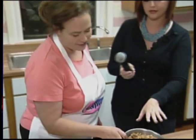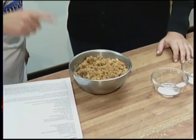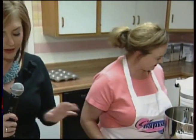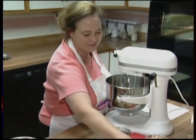This is the apple crumble part of the muffins, and I made that ahead of time. The apples are coming in, and we're going to start mixing up the muffins. All right, let's get started here then. This goes on top? Yes. Okay, this looks absolutely delicious. If I were at home, I would probably just make this and scoop it up and eat it. All right, so what do we start with?